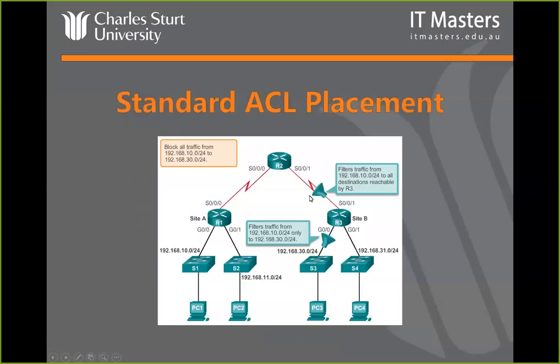So, standard ACL placement. Just have a quick look here. What we're trying to do is block all traffic from the network 192.168.10 going to 192.168.30. In that case, if we're using a standard ACL, we're going to filter traffic as close to the destination network as possible.